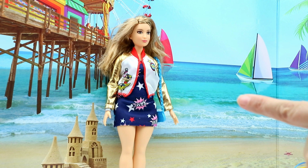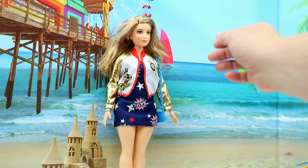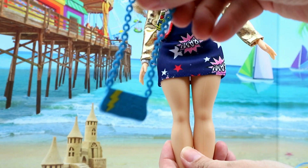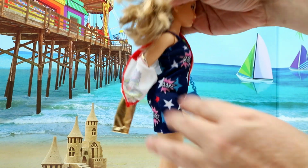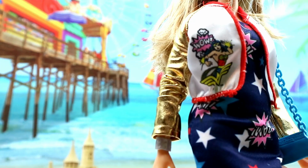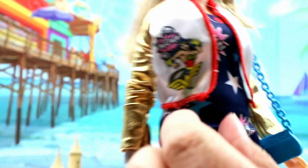And she has her cuff. She come with one cuff as her accessory, but I think it should have been two cuffs because it is Wonder Woman. And then she come with this little blue lightning purse, which is super cute. The dress is just like a little slippy summer dress kind of thing. I love the graphic on that with the Wonder Woman picture of her. It's so cool. Okay, so there is Penny wearing Wonder Woman's outfit. And I think she looks great. And it's the perfect outfit for her.